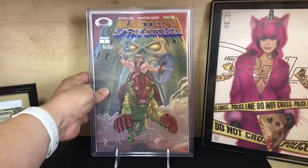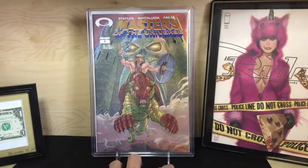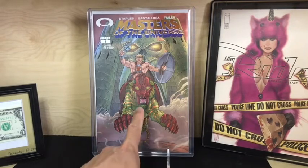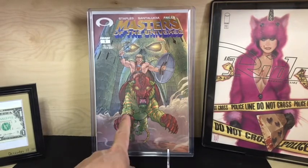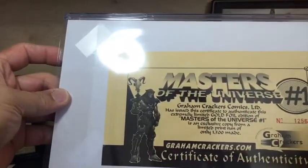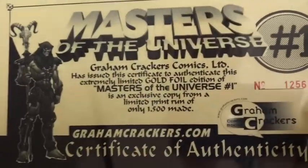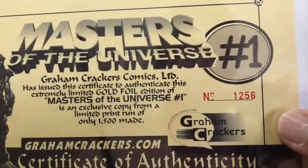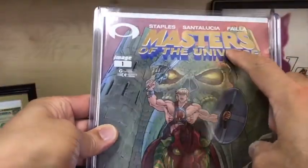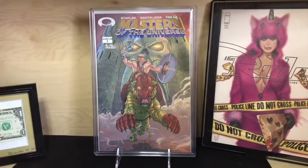Masters of the Universe number 1. This is Graham Crackers. I believe they're located somewhere in Boston, Massachusetts or something. But this is their exclusive. I believe there was only 1,500 of this that was printed. This is number 1256, you know, because there's that gold foil lettering. Just made, and it came in a very high grade.